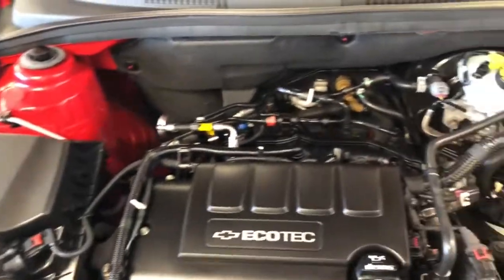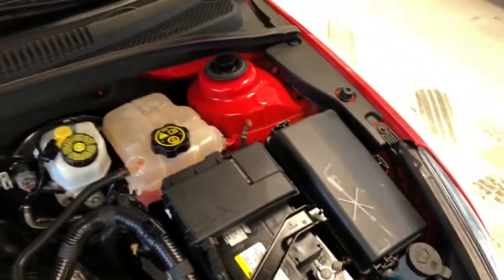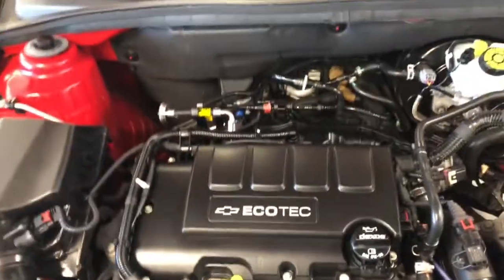Pretty common inline 4-cylinder variable valve timed engine here on this Cruze. Chevy's used it a while. It's what they call their ECOTEC. It's a 1.4 liter displacement. As you can see, it looks like a brand new one underneath here. No exhaust leaks, no fluid leaks, no corrosion on any of the electrical terminals. All your essential fill points and checkpoints are denoted with yellow caps or dipstick handles to make it very easy to navigate underneath the hood.